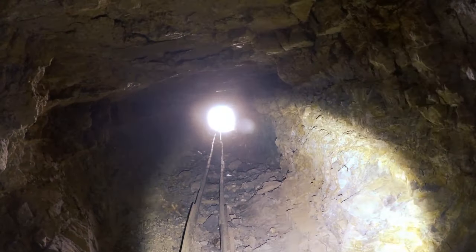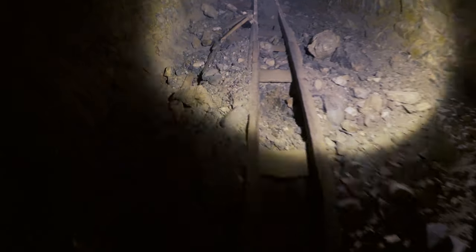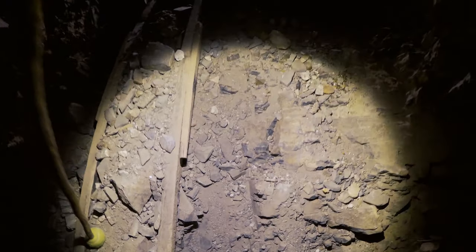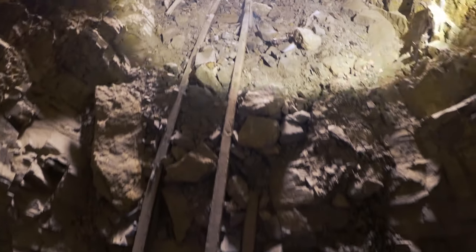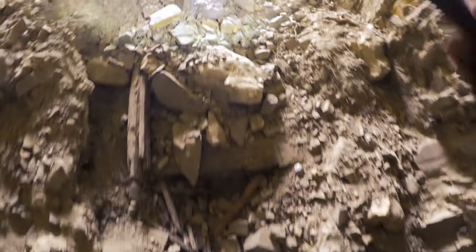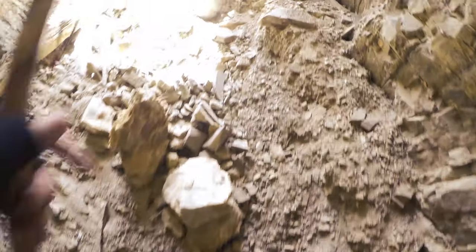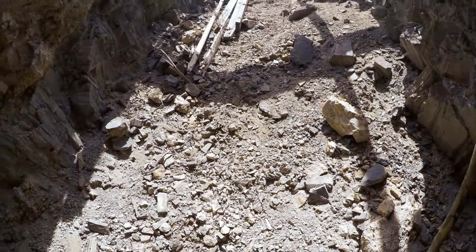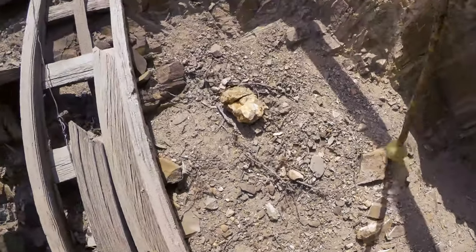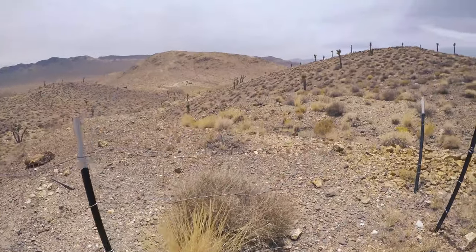Looking back up and out. I'll take you back up with me. What the heck? What is that? Oh, piece of limonite. Pretty crumbly. Okay. All right. And that ends that one.